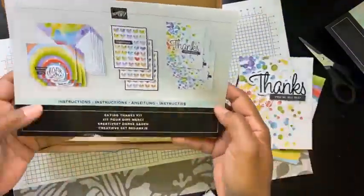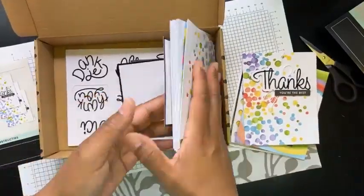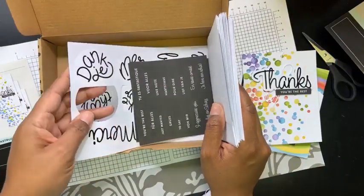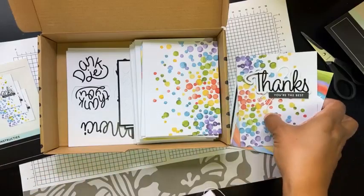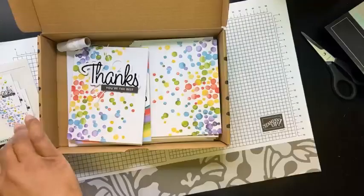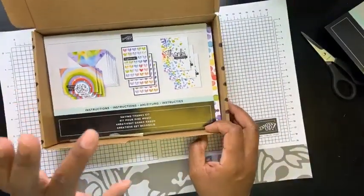Here's the instruction booklet. So you can see here, you're going to get 9 cards with this kit. And again, because there's no stamps or ink, you're going to get all the sentiments, and of course, in different languages as well. That would be cool too. Like if you did know somebody who was French or German, you could send them a card and they would really think that you were the cat's meow. So there's the Saying Thanks kit.